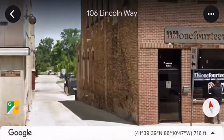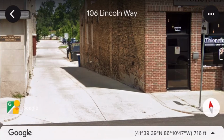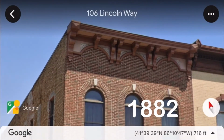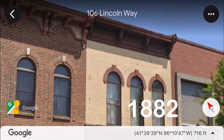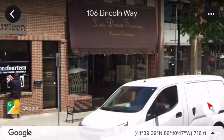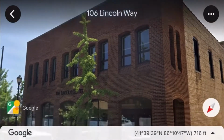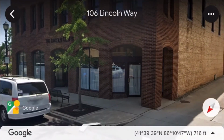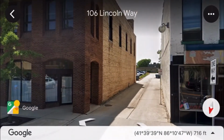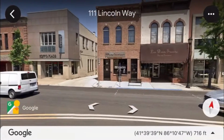We got the 114 building, which is now a restaurant down there, barbecue restaurant, and you'll see that in a second because this building and the one across the alley from it has evidence of mud flooding. Lincoln Center. An old coal chute door back there.